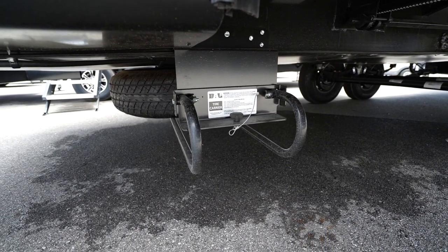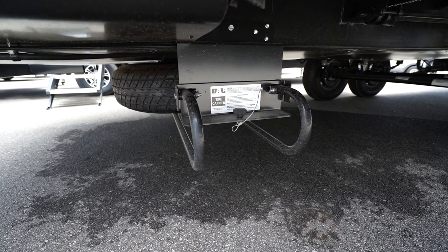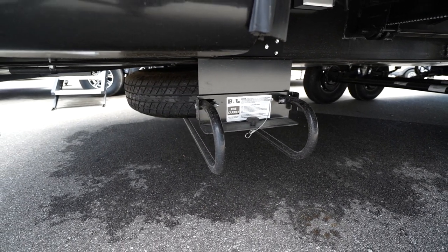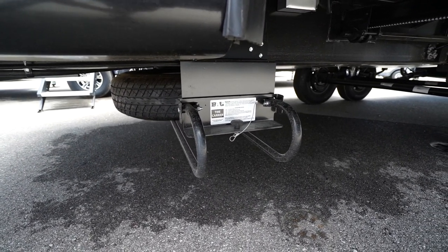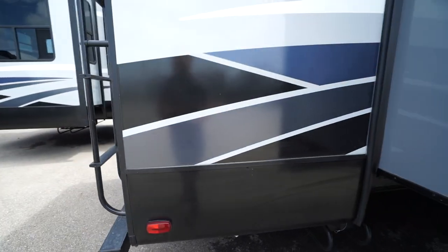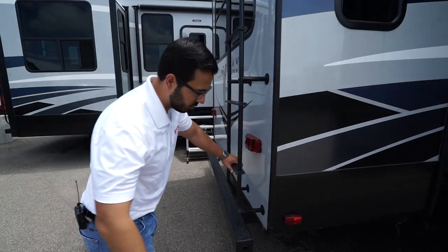Right behind the slide is your BAL tire carrier. That way, if you need to access your spare, you can drop it down and pull it out. Makes it much easier to get to than having to crawl underneath the fifth wheel. Over to the side here is your propane quick connect. So if you want to hook up a grill or anything outside, you can do that.